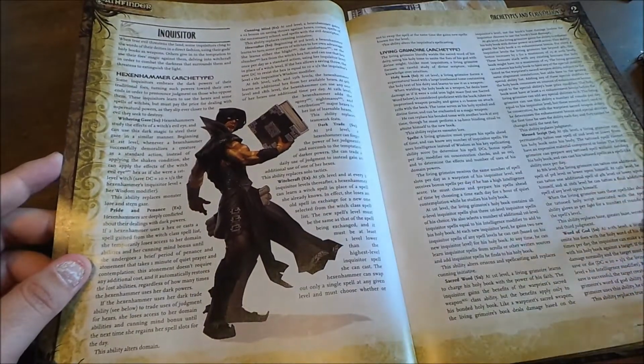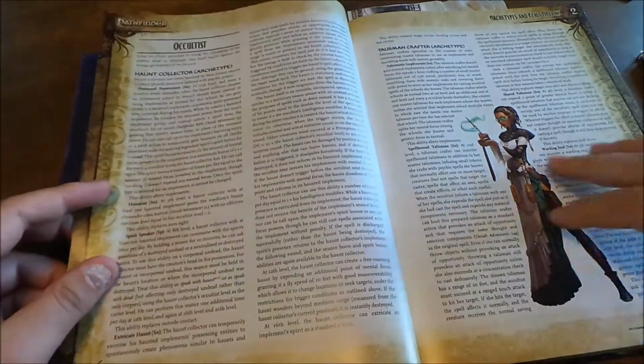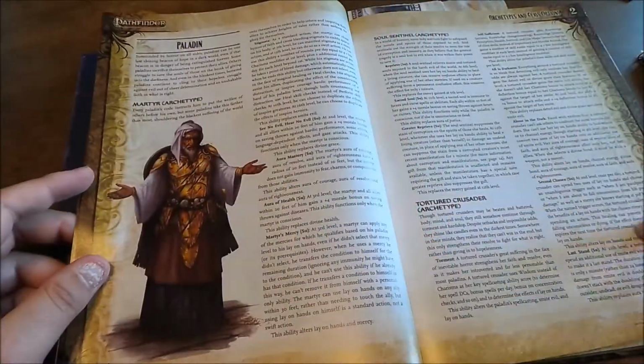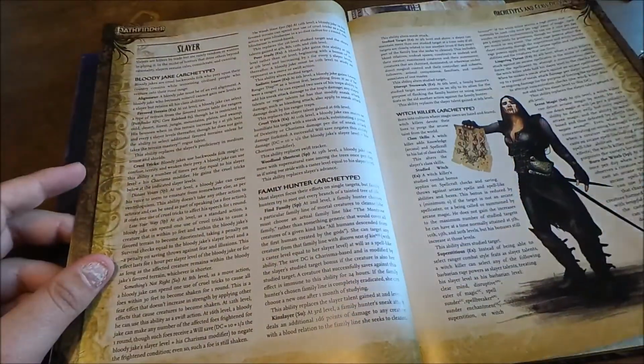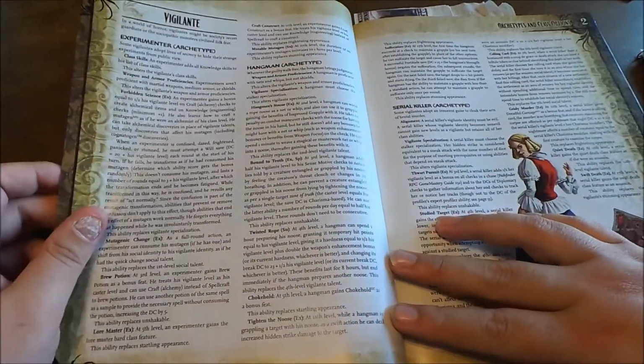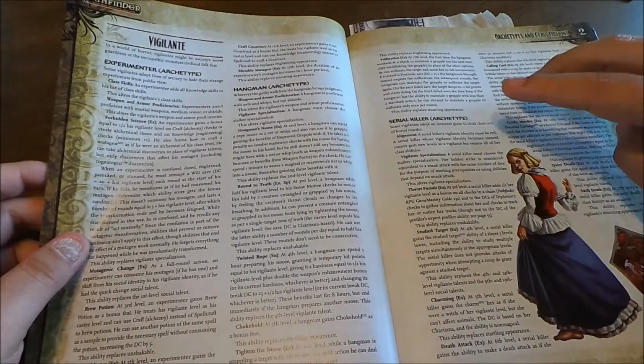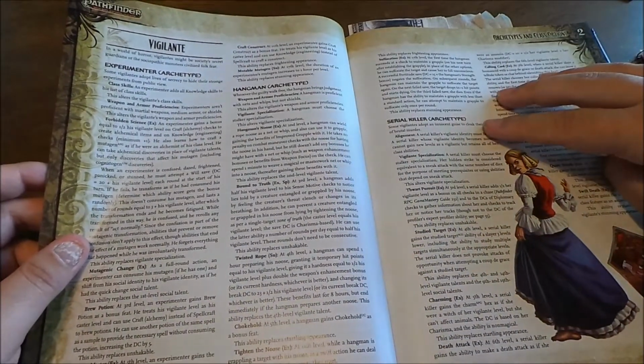You have the Hexenhammer, the Living Gormier, Mesmerist. Now there is a neat one I want to show you guys real quick. Don't want to make this video too awful long, but this one will definitely be neat. Now the Vigilante class is one of the newer classes that just came out, and they made a very neat NPC archetype called the Serial Killer.